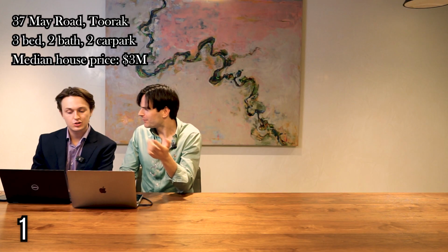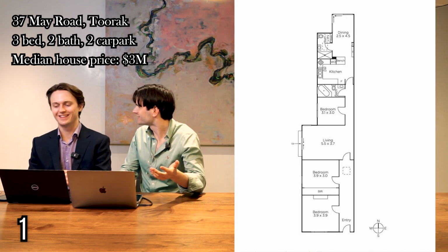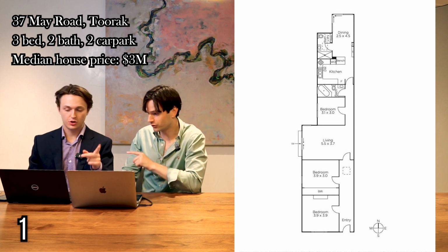Oh. Now, straight away, what does it tell you? Yum. For Toorak, it sounds very good. But Ben, can I ask? To me, it sounds like it's a Toorak property at Armadale prices. Yeah. Well, Armadale's still expensive. It's true, not as expensive as Toorak.